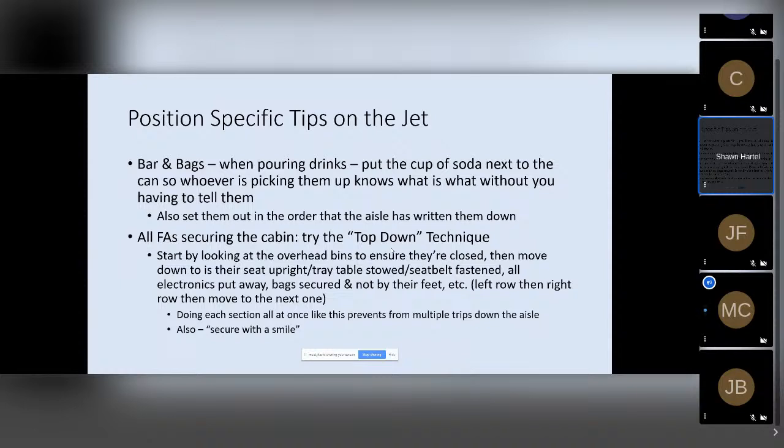Also, secure with a smile. Someone is going to be far more likely to put that laptop away if you ask them nicely with a smile on your face than if you just stand there and say, "Sir, please put your laptop away." So anytime you're asking people to secure things, always just say it nicely.